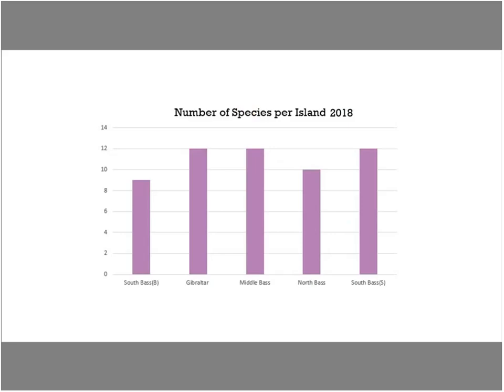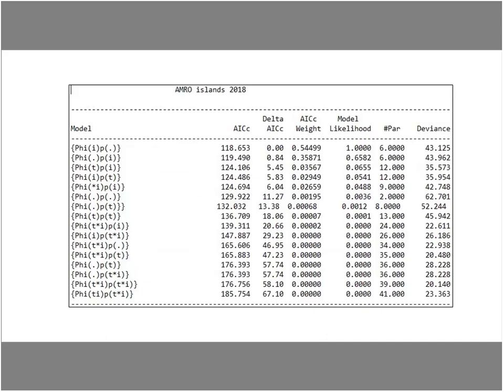And then this is just to give an overview of the number of species we find on each island, on each location, I meant. So the lowest species count we got was for South Bass, Bayview office. And then the rest are pretty comparable, with Gibraltar, Middle Bass, and South Bass being the same. So this is the data that we received after we do the mark.